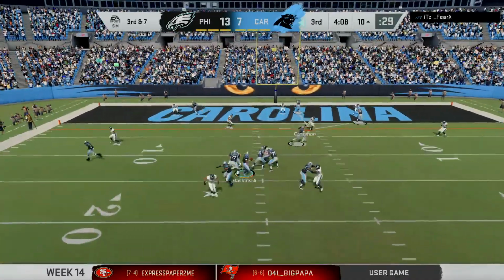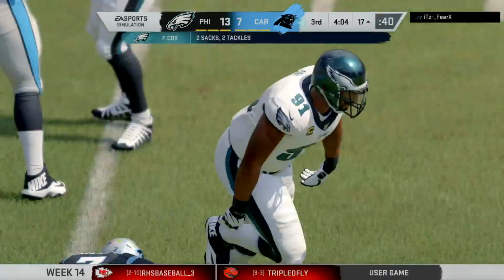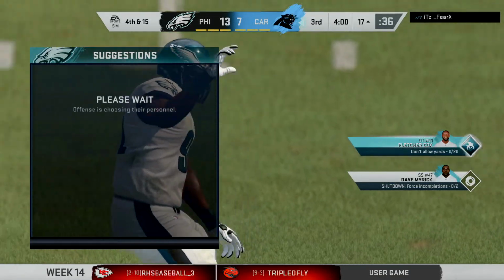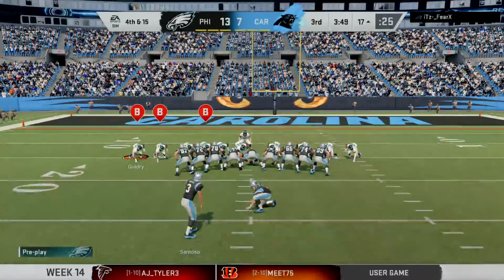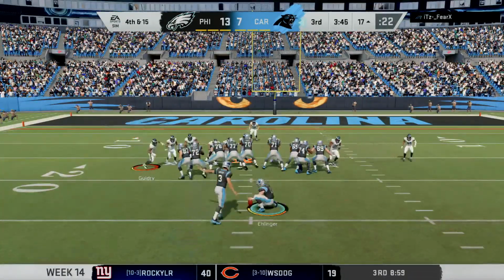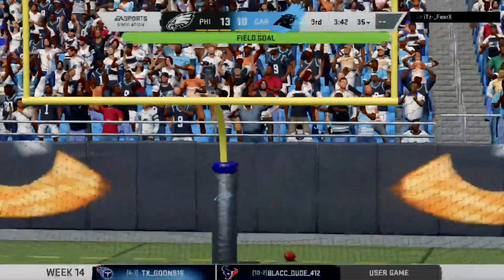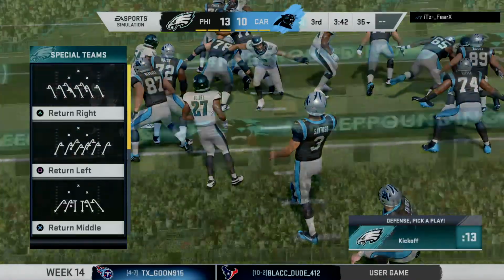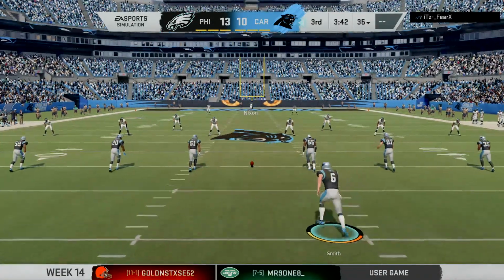Haskins will throw. Nowhere to escape, and he goes down. Fletcher Cox in there for the sack, and that is now 21 for him on the year. Wow, what a season. And this one is right through. And that will cut the lead back down to 3 at 13-10. So the drive stalls out inside the 15-yard line, but they do get 3.